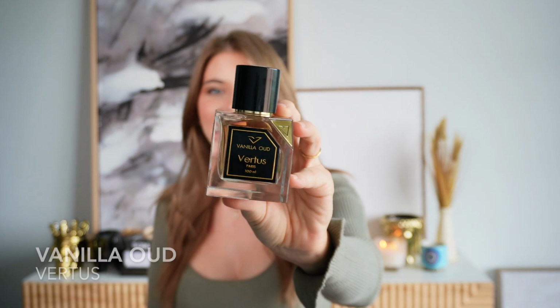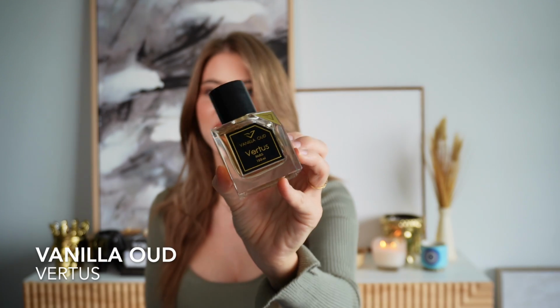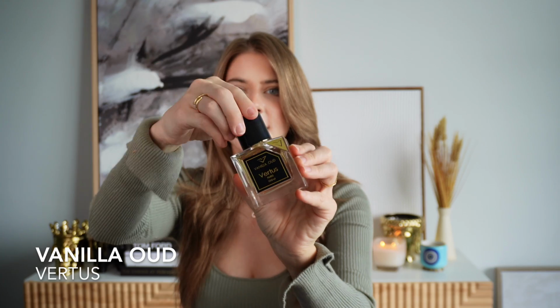So I finally got my hands on the very famous fragrance from Virtus, Vanilla Oud. And I want to say, I really like the packaging on this. Everything about it feels very luxe. It's very heavy, like a crazy heavy bottle. And the magnetic cap is really, really strong and also very heavy. So I like that you get a quality bottle with this, and the atomizer too. Just wow, look at this.